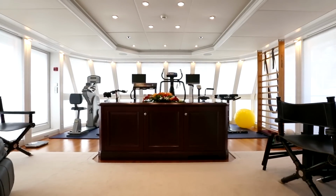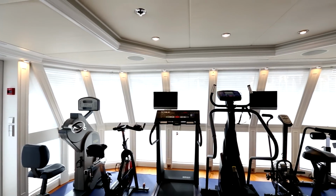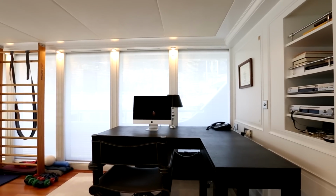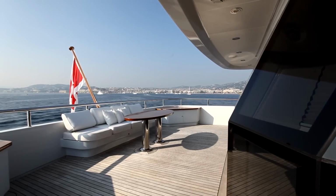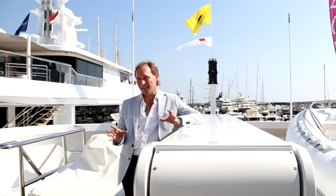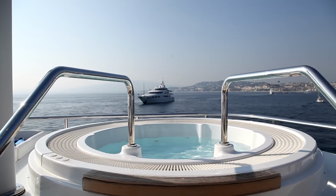The upper deck aft is also enclosed. The owner has used it to house extensive gym equipment, but it could also be used as a relaxing sitting room with magnificent views and a private terrace. On the sun deck, this 2-ton crane is located to launch a sizable tender and jet skis. But forward of this, here is what the owner can enjoy.